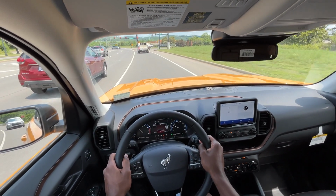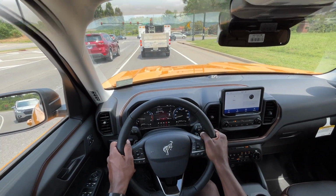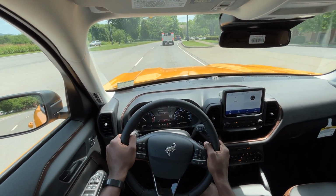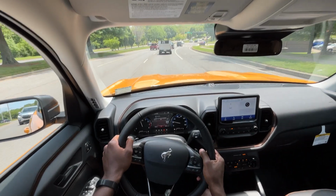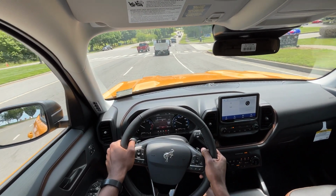Now I don't want to give it too much throttle with this EcoBoost just because it only has about 17 miles on it. Now the turbo puts in a lot of work, which I like, especially if you're just giving it mid-throttle and all of a sudden you put your foot down a little bit more. You'll feel that turbo usually before you feel the transmission want to shift, which is just great.